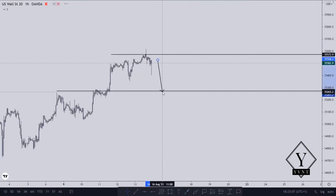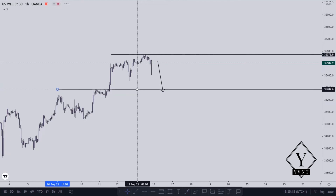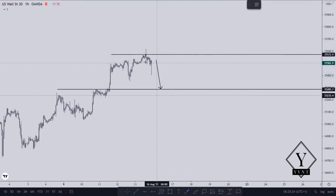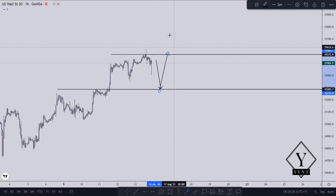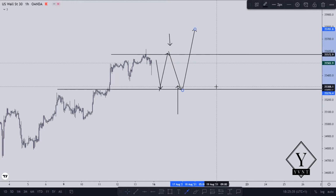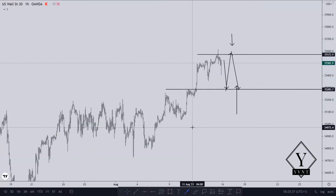But I see price dropping to 35,300. This might happen tomorrow or at market open tonight, and then we can start seeing price pushing back up or staying in the range until the Fed shares their information regarding the interest rates. So this is going to be it on US30.